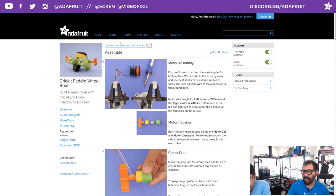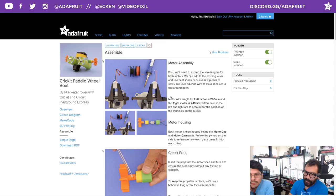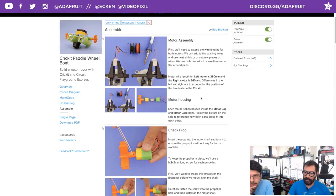Going on to the assembly, the first thing we want to do is increase our motor wire length. We're using our very favorite silicone-coated wires because of the flexibility. We're able to tuck those around and thread them through a lid, and they're not going to kink up or break on you. They are stranded, so you've got to tin them. Definitely tin those up.